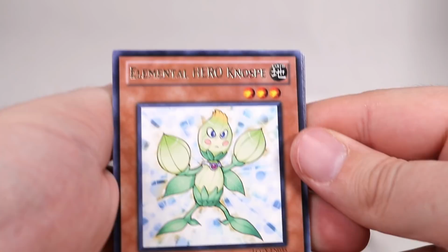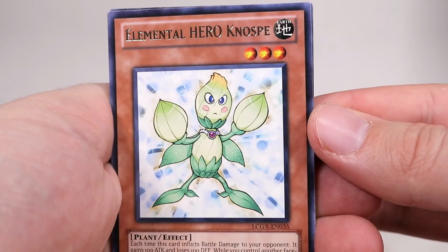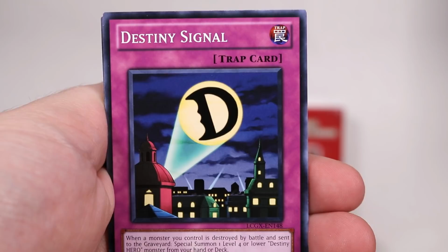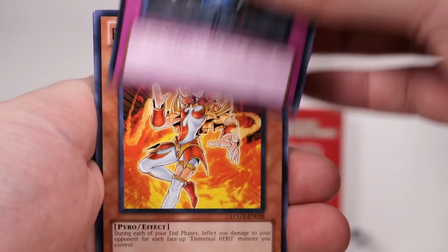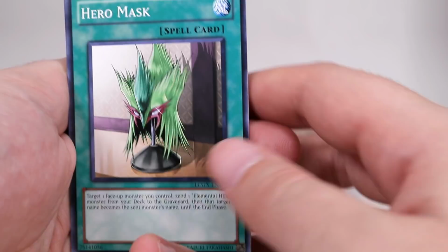What is this? That ain't no hero, bro. What is this? Oddish's weird cousin? Nosp? Thanks, Nosp, but I've had enough. There's another D. Have we already seen the D card? Is that a second one? The Destiny Signal? Evil Hero. Never heard of ya. We've got Elemental Recharge. We have Elemental Hero Lady Heat. That's a double. We've got the Hero's Mask. Anyone could put that on. Become a hero. We have Elemental Hero Inferno.